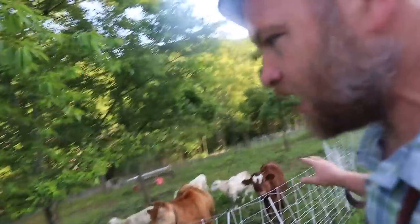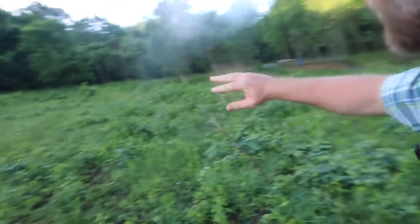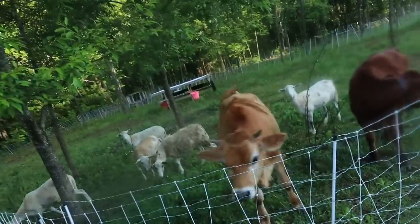I came up here because I felt like it's supposed to rain today. So let's go ahead and set up the sheep net. The cows have a huge paddock, so we can go ahead and cut into it, even though it's not time to move them. And look, they're hungry. They've eaten it all.